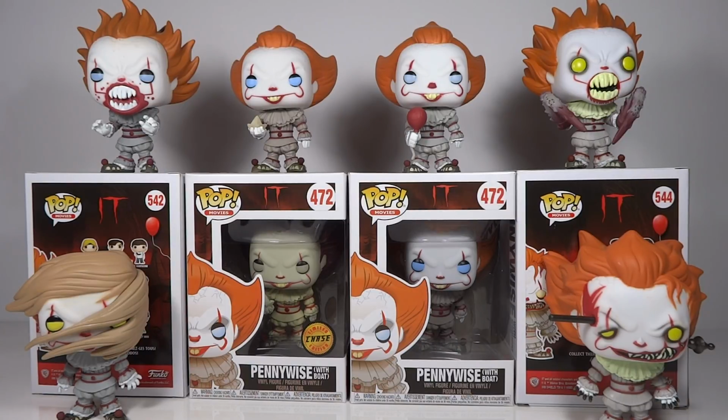Overall, I'm really loving the Pennywise Pops. Even before I really started collecting Funko Pops, the Pennywise ones were ones that I wanted, and that's why I did pick up the balloon, and I kind of went back and purchased them all at the moment. So they're all looking quite good. We even have the Chase, which is quite neat. So what do you think of them as a whole?